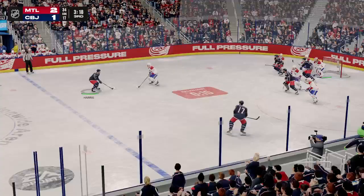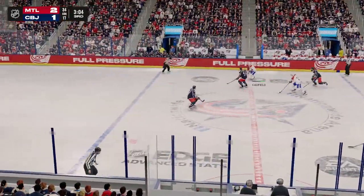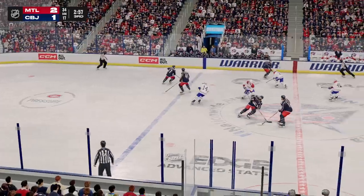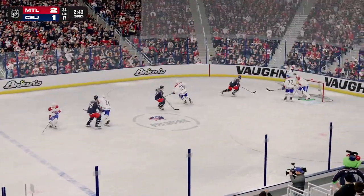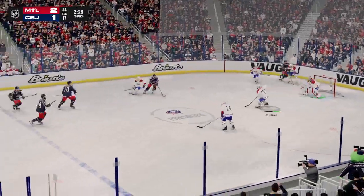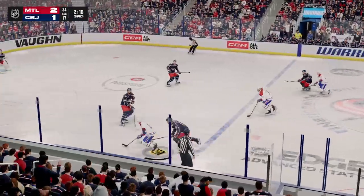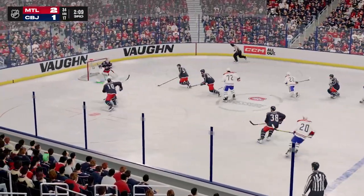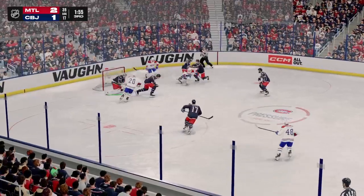At the point, he set it up. And a poke check knocks the puck away. Tried to get too cute with it and loses possession. The Canadiens scoop it up along the boards. Montreal's got the puck. Quick pass to Suzuki. Down the left wing and into the offensive zone. Puts a little mustard on the hit to knock the puck loose.